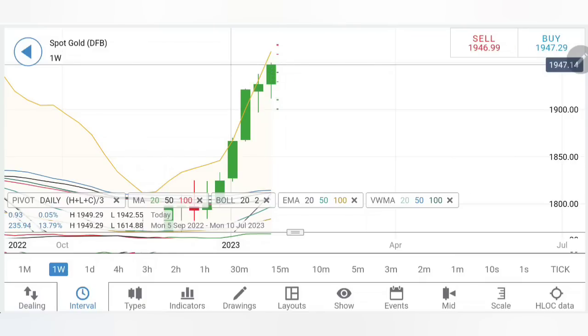So for the day, sell at 1940, buy at 1951. Those who want to risk a little can sell at 1944 itself. Expect 1940 as the first target. And below 1940, further bearishness can be expected, 1937, 34, 30. And then below that, further bearishness will be seen.